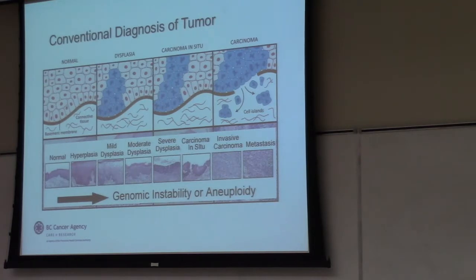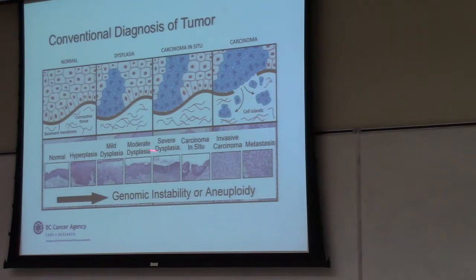So if you look at the top graphs, it's pretty evident there is a big difference between normal, dysplasia and carcinoma in situ, and carcinoma itself is where tumor cells have already spread into other parts of your body. But in reality, if you look at the H&E stained slides as seen by the pathologist, other than the normal tissue and the cancer tissue, which are significantly different to our eyes, the differences in between them are not that significant, and that's why it requires many years of training for pathologists to be able to tell the small differences between these different disease states.